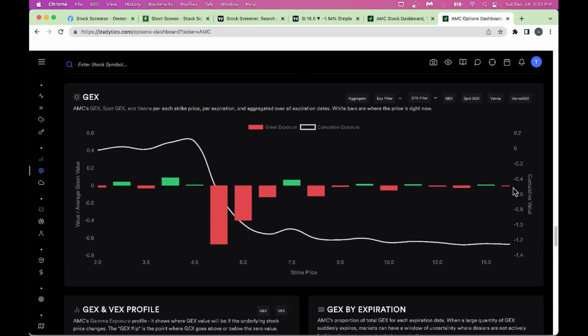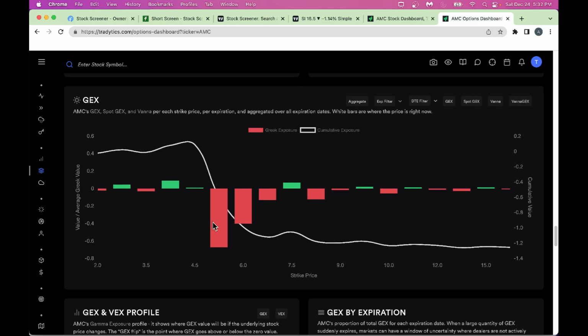Look, from a gamma exposure level, I love this one here. We got the level here at 5. 5 has got a great gamma exposure level. Look at that 0.6. It's a pretty big bar here. The way it's set up, AMC is set up to go to $5. Because of this high gamma exposure level, this can go to 5 pretty quickly. This level 5 can be acting as a magnet.